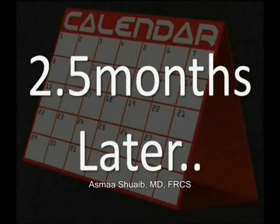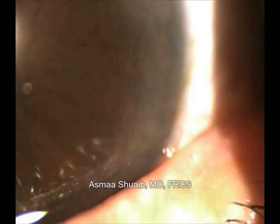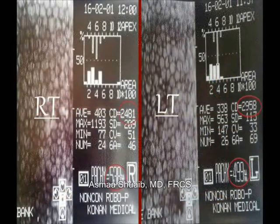2.5 months later, our patient came to do the phaco surgery, and these were her photos. The cornea had shown this temporal fold of the Descemet's membrane, with the previously mentioned crocodile shagreen on the nasal side. This is the anterior segment OCT of both eyes, with the detachment seen clearly on the right side. The specular microscopy had shown a normal endothelial count and central corneal thickness.